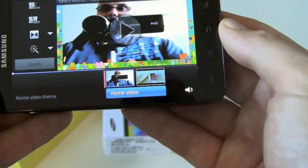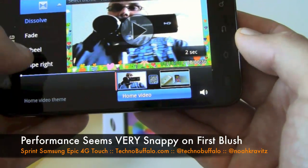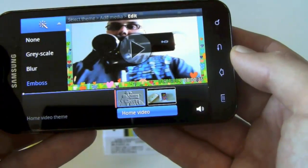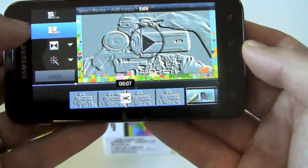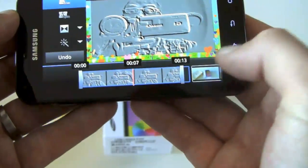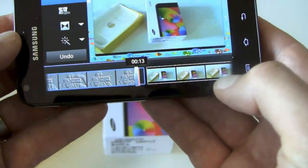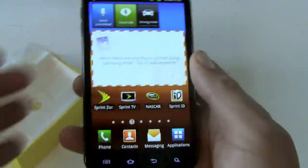Now, how do we edit? How does this work? Oh, I can put in a little transition. And what's that? The magic wand, grayscale. Can I emboss? Let's emboss. Ooh, okay. And then split. Oh, I didn't mean to split. Oops, I wanted to trim. Because at the end, I got a little carried away. But they are rather prominent. That's all for now. See ya. Whoa, crazy. Here's the box that comes. Alright, so you can edit your videos right on the phone.